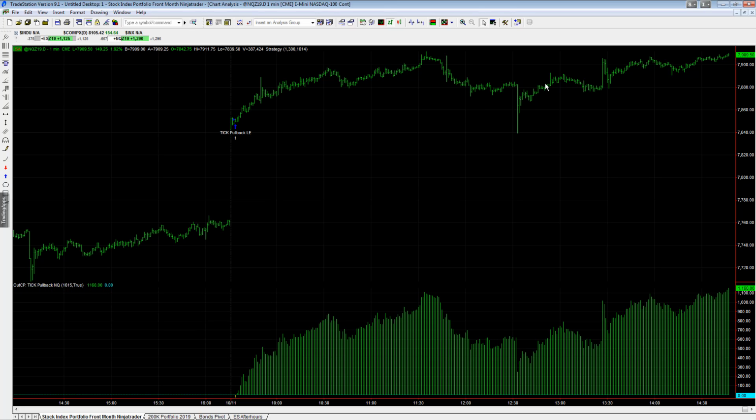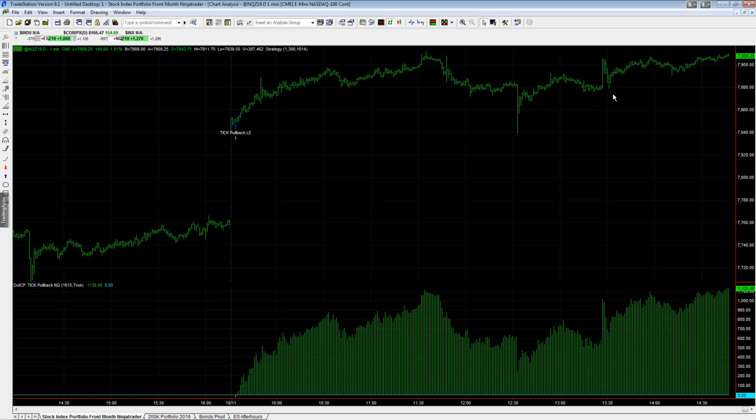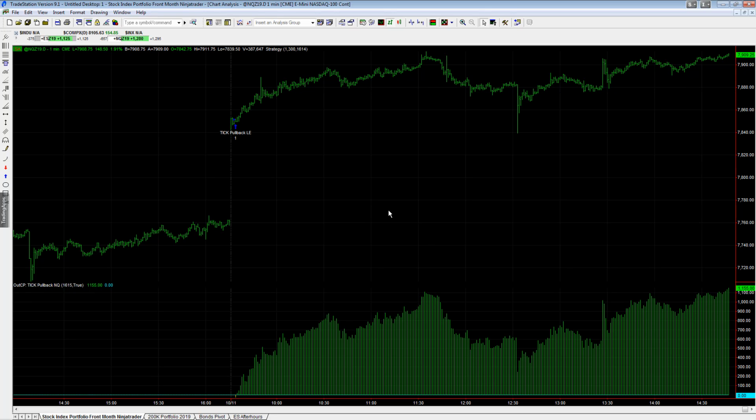Here's another flash move down that gets mean reverted. A flash move up that gets mean reverted. Flash move down. All these spiky moves. There's just an incredible amount of spiky moves. It's hard to read the tape. Harder to read the tape this week. And so we're looking at an up day right now on the stock index portfolio. That's what we're looking at.